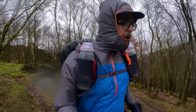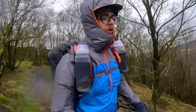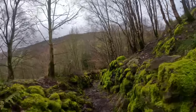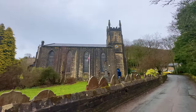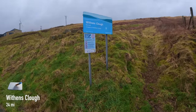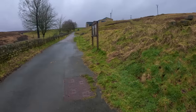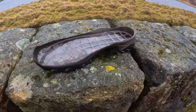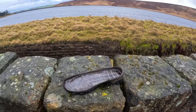Not gonna lie, I'm not liking these little woodland areas with this wind. The quicker we get out of here, the better. Someone's had a nightmare there. Bottom of the shoe falling off.